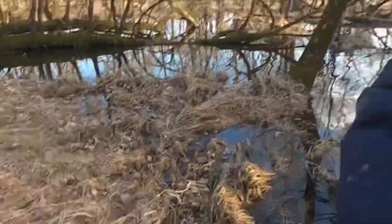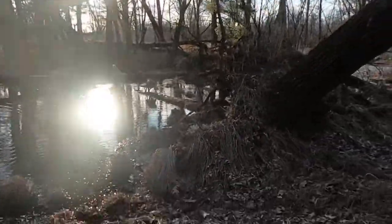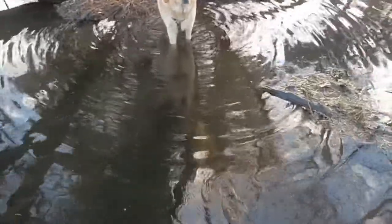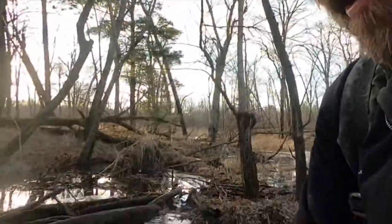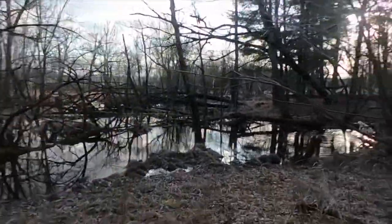Made it. Porter, are you good? The water's so cloudy, he can't even see where he's walking. He made it. Good job! Taking a victory lap.